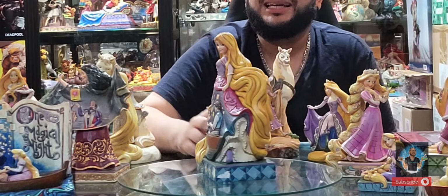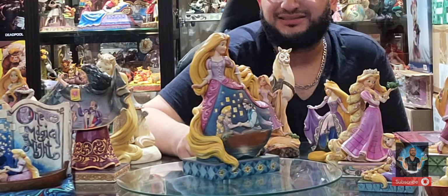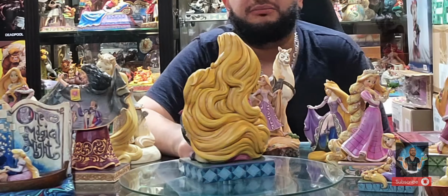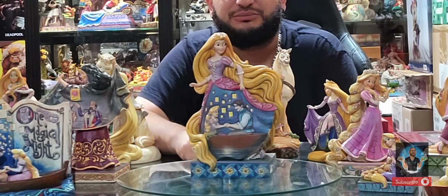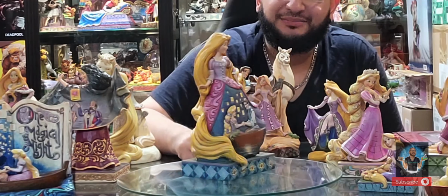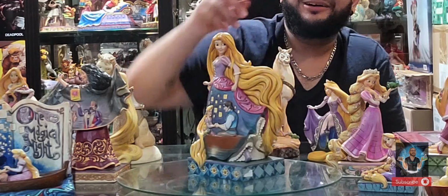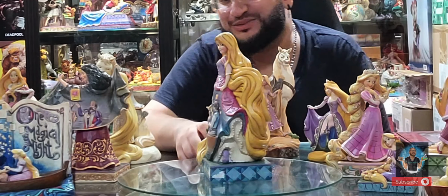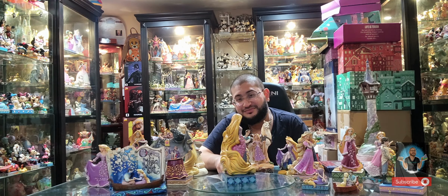Her portrait looks impeccable. This piece originally retailed for $70. You can still find it on the secondary market for under $120, so it hasn't gone up too much. And it is absolutely beautiful. I love her side foot. I love the lace detailing, the ruffling detail under her dress as well. It's super cutie. And there you have it.